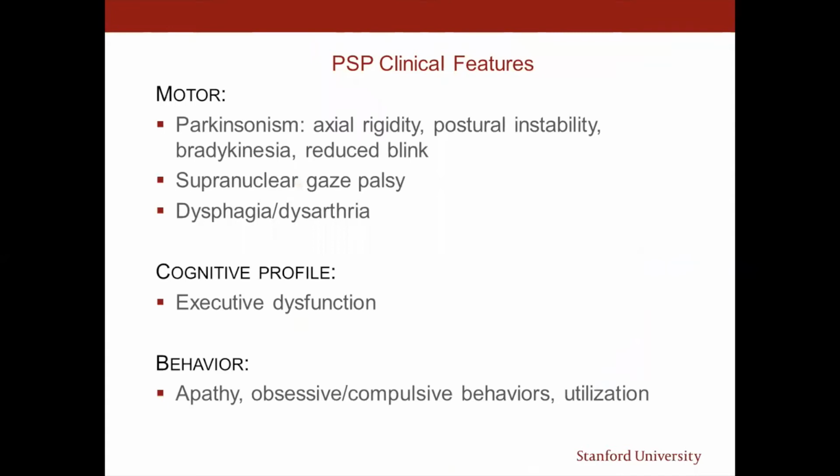The motor features of disease include, again, this Parkinsonism, which I spoke of earlier. And that really is a syndrome that's defined by axial rigidity, and that means rigidity in the central part of the body, meaning the neck, the trunk, postural instability, so poor balance, bradykinesia, which means slowness of movement, as well as slowness of facial expression muscles, which is often seen as reduced blink rate. And then there's this classic supranuclear gaze palsy.